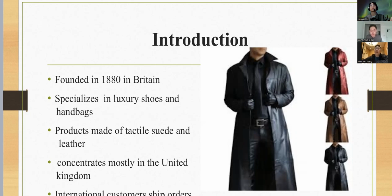Although the company is leading in the production of high-quality shoes and handbags, expanding its product line will help faster growth, since the company has created a reputation around leather craftsmanship. The new product should reflect the allure. The most suitable product to launch is a collection of unisex leather jackets. The product should be launched in the United States, with a high demand for luxury products.